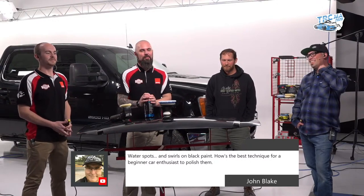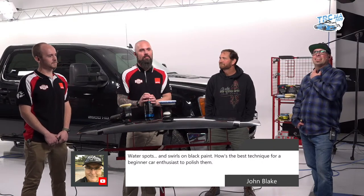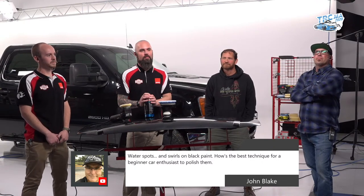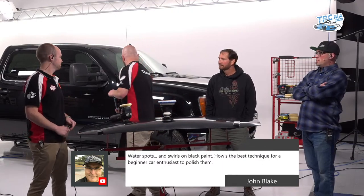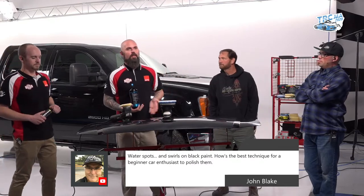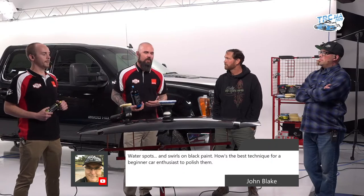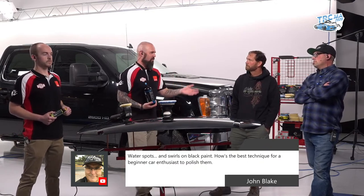Now here's a question from John Blake. He's asking about water spots and swirls on black paint, the best technique for a beginner car enthusiast to polish them. Well, I don't think we have any water spots on this thing that we can address today, but I can give you this much. You can treat it like any other defect. You can polish it out. Obviously, start with your standard things. You're going to clean, you're going to clay, decontaminate that surface, and then you're going to jump to a polish or compound, something to try and get it out. Some things are a little bit more stubborn than others.